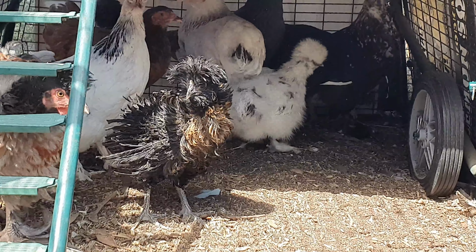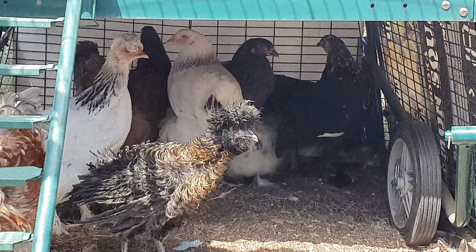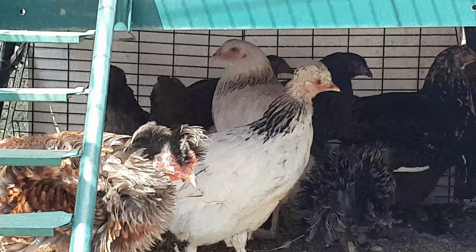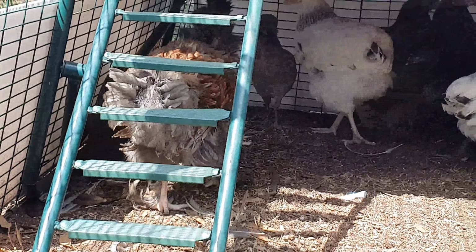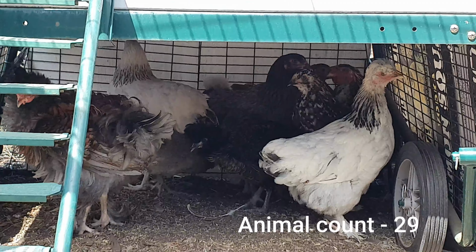I really like this girl. I think she's a Polish frizzle. I'm not 100%, but she's cute anyway. So we're keeping her. This one up here we're going to be keeping as well. There's a few in here. I'm pretty sure this one's a rooster, so unfortunately we've already got one, Raging Roger. We don't need another one. But there are 11 chicks in here, just to add to the tally.